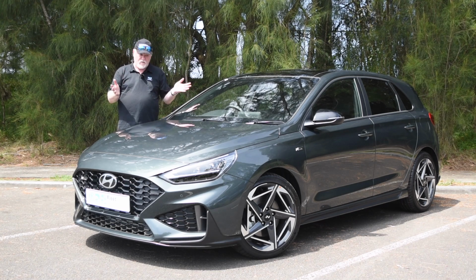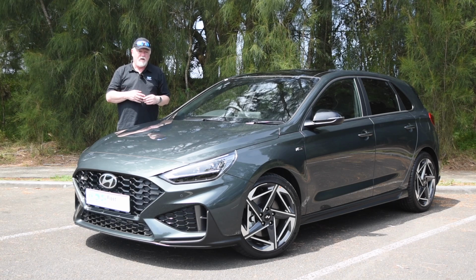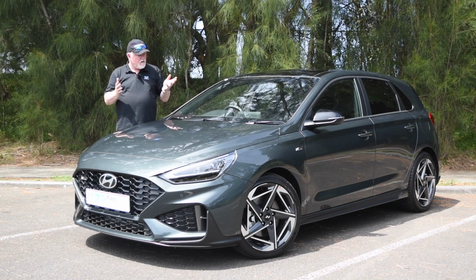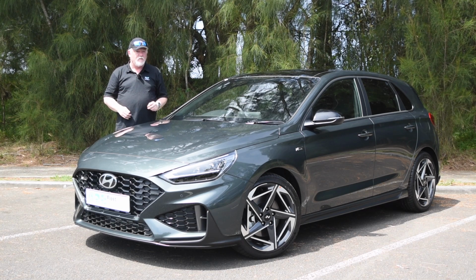So if you like the i30 N-Line, you want to have it as your novated lease, you have access to the salary package and the program to do that with novated leasing, then it would be the cheapest way to get yourself into one of these cars.